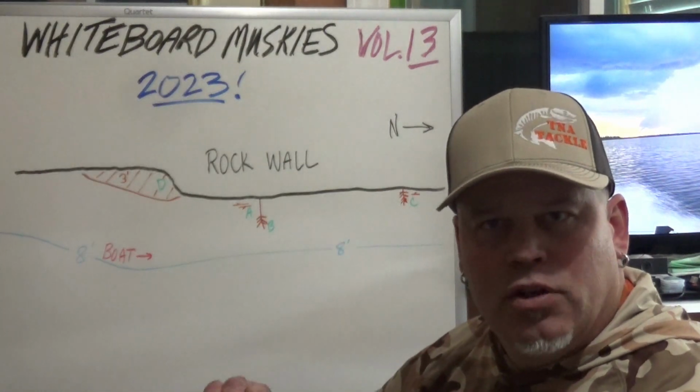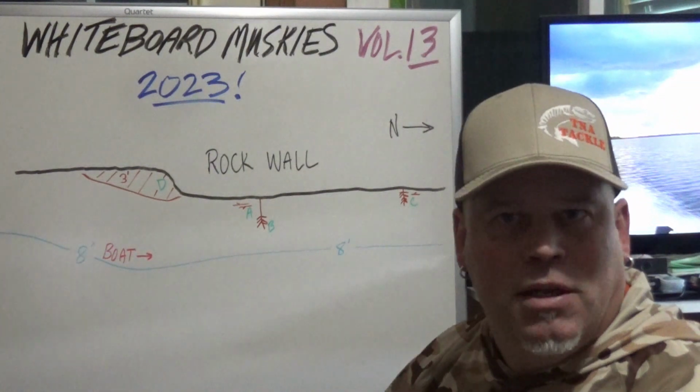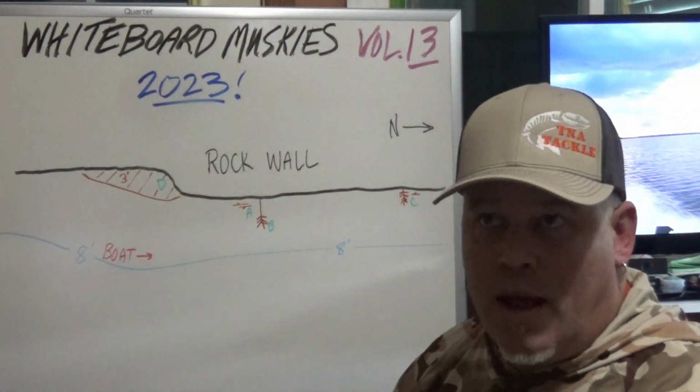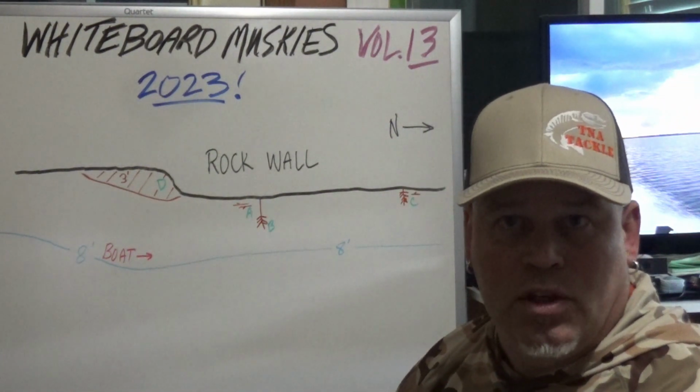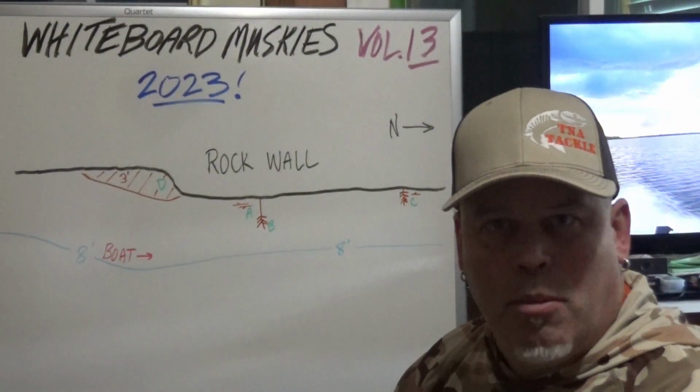And by backing off your drag just a little bit, you can allow that fish to take drag and still maintain control of the fish, and I've had much better success getting those fish in the net. So something to consider, back your drag off just a little bit and you'll see what happens here with my brother and this fish.